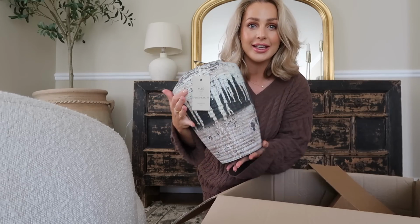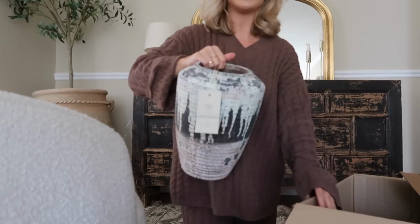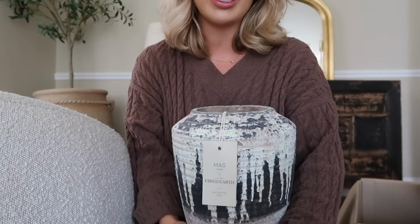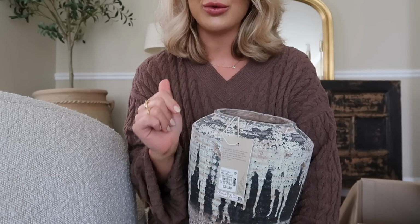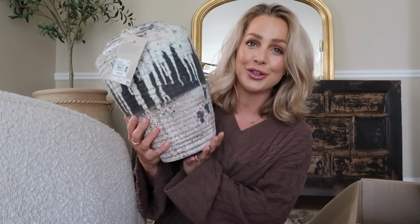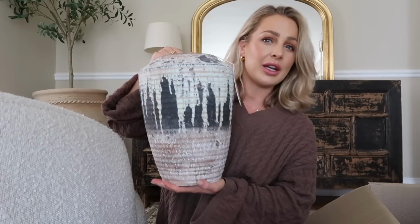Look at this vase. This is so lush. The detail on it and the restored finish, as you can see, this is the Fired Earth collection, M&S, and this was less than £40 for this. I mean, you would literally pay double if this was in any other store, I feel like. So I love this, and I love the size of it.